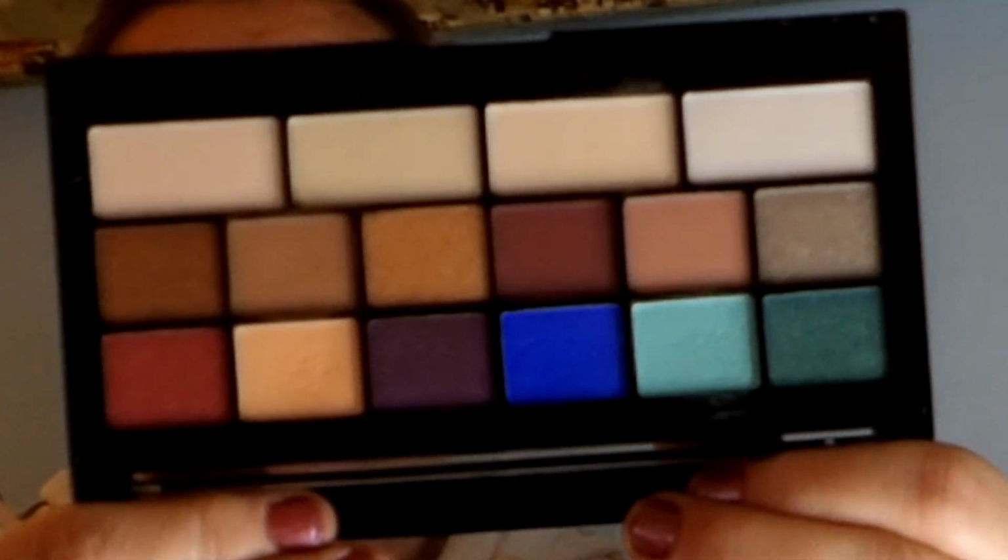Ooh, and here is my LA Colors, and this is C30466 Playful, and these are very, very pretty colors. And I think you need eye primer with these two to get them to build up really, really good. Some of these I don't know what you consider now. I might consider that more of a neutral palette.